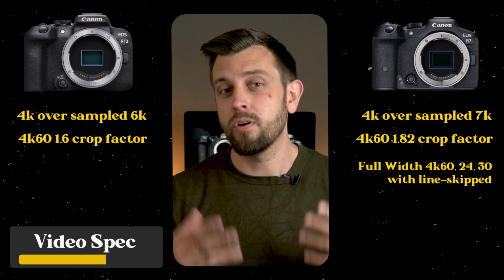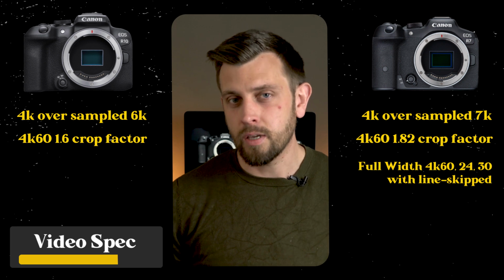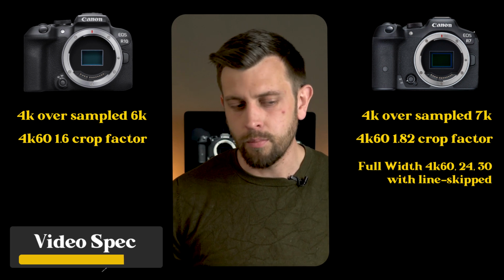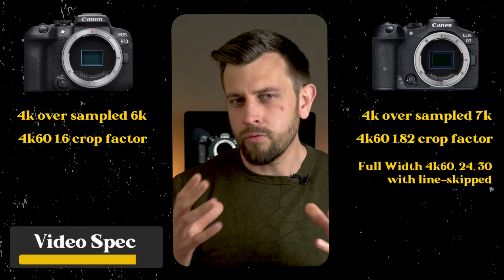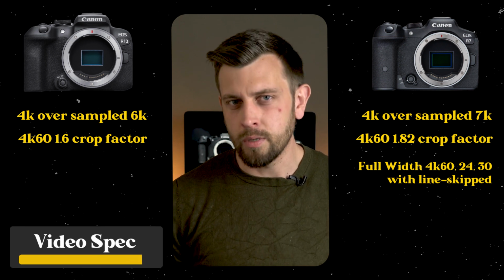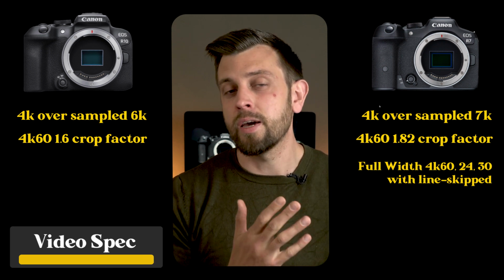But you do have the ability on the R7 to shoot full frame 4K at 60 frames per second, 24 and 30, but that comes with a cost of line skipping, which simply put means that the image is more blurry, less sharp, and overall less quality within the image. But having the ability to shoot full frame at 4K is a nice element to have.